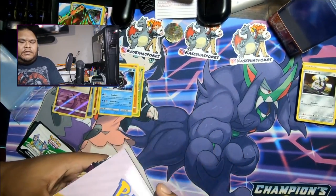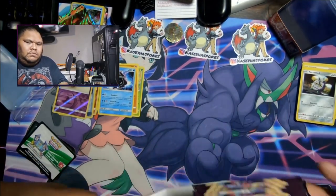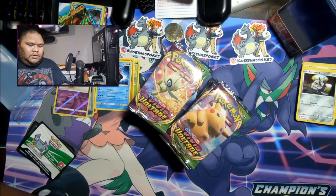Delilah, babe. So let's see what we got. We got the Fat Chu. We got the Fat Pikachu and the Fat Rainbow Rare. We got Celebi. Okay, I'm going to pick up that.